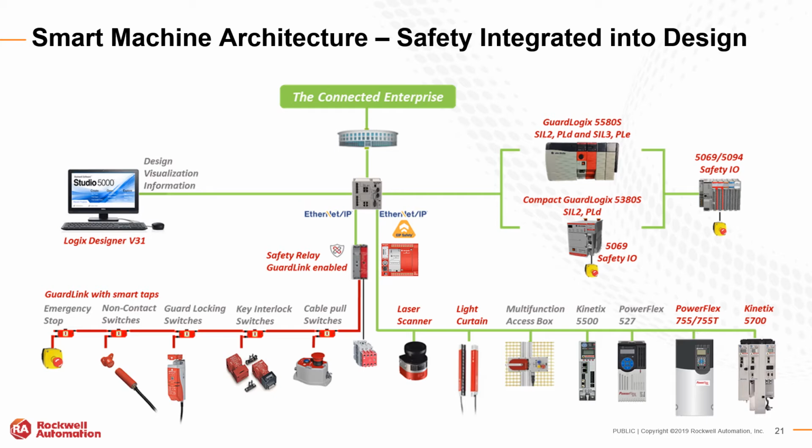So let's get back to the smart machine architecture. Smart machines need data. And here's an overview of the smart machine architecture focusing on Rockwell Safety Solutions. In this case, GuardLogix and Compact GuardLogix safety PLCs are the collectors and the users of this safety information. They can send it, if they want to, to the connected enterprise level, where it can be stored, analyzed, and patterns and trends identified, tracked, and acted upon. PLCs can also display this data and action items via HMIs or via wireless devices like iPads. Immediate as well as predictive maintenance can be carried out with information coming from safety PLCs.